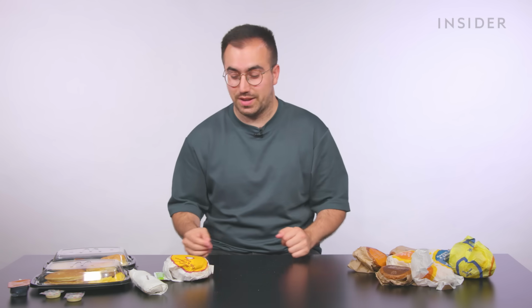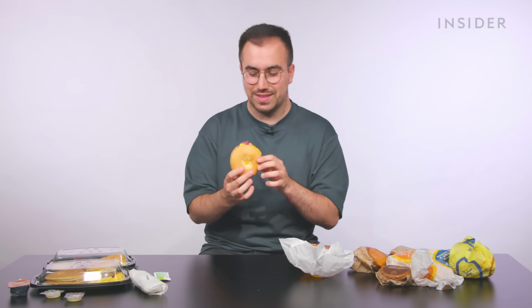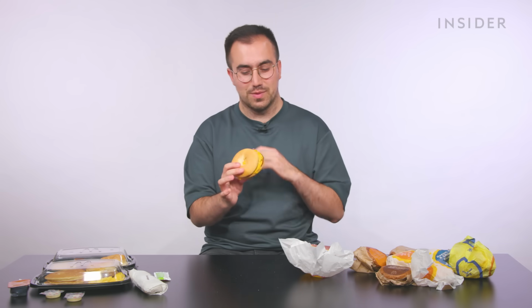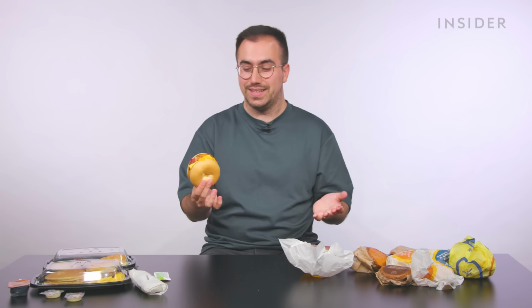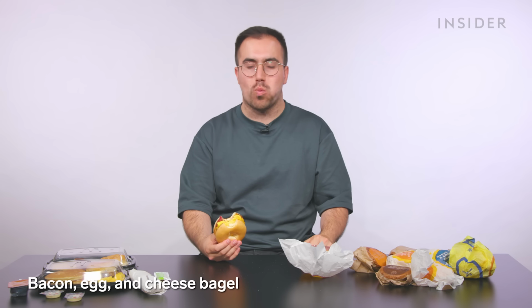The next exclusive breakfast item is the bacon, egg, and cheese breakfast bagel. We used to have bagels on the menu at the UK McDonald's, and they were wonderful. Part of the breakfast menu, toasted bagels with your choice of toppings and fillings, really good. Pandemic hit, they cut them from the menu, and they've not returned. And personally, I'm furious about that. Yeah, I've missed you so much, bagel.